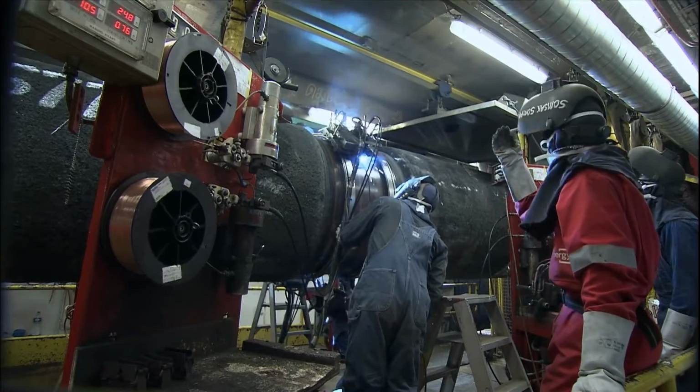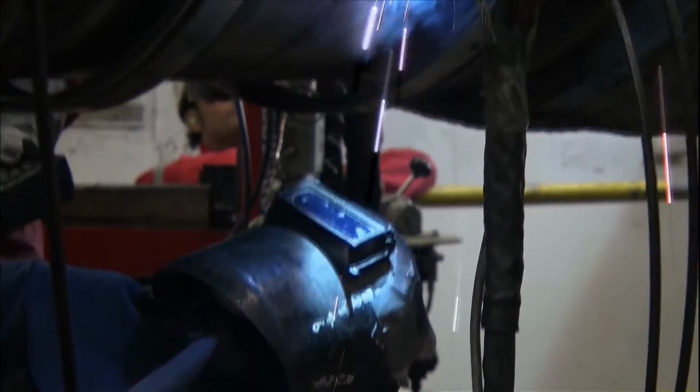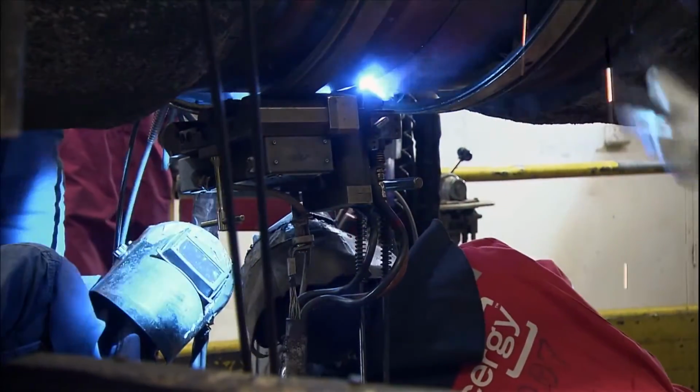The assembly line is manned by industrial workers from over 30 countries. Shifts work around the clock to keep the assembly moving 24 hours a day. Each day, the teams have to assemble 3 to 4 kilometers of pipeline and drop it to the sea floor.